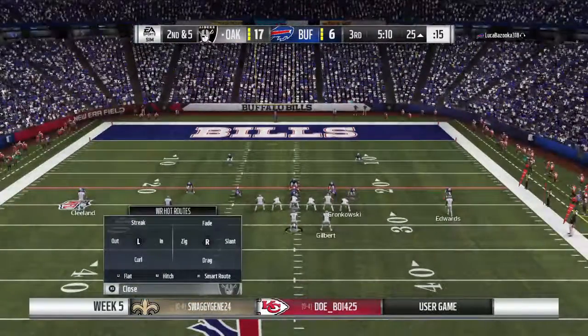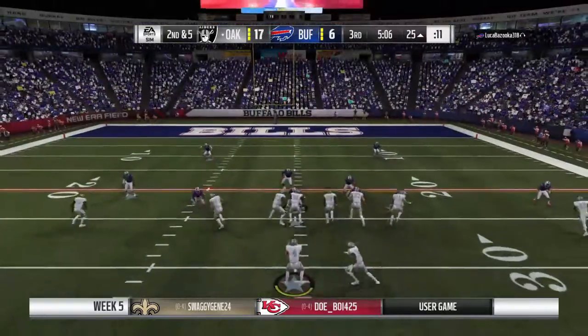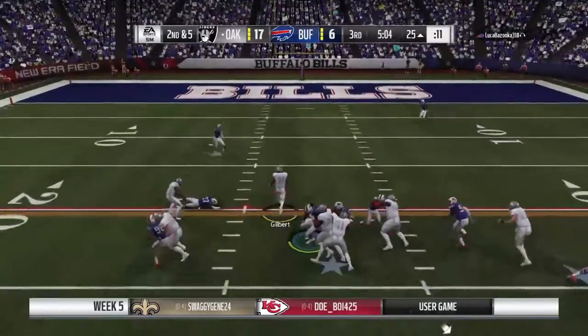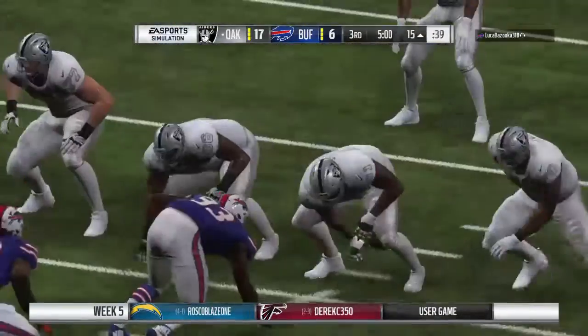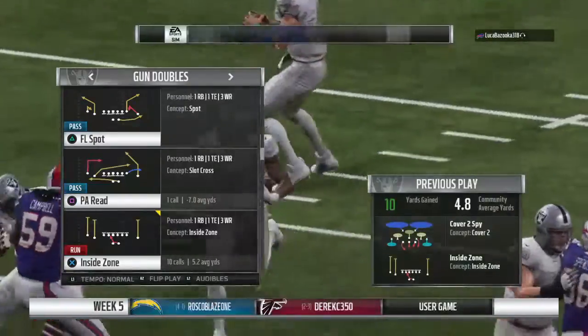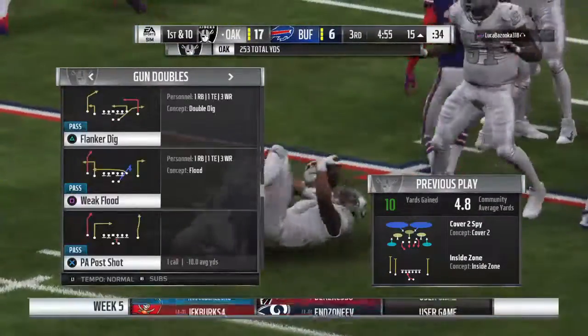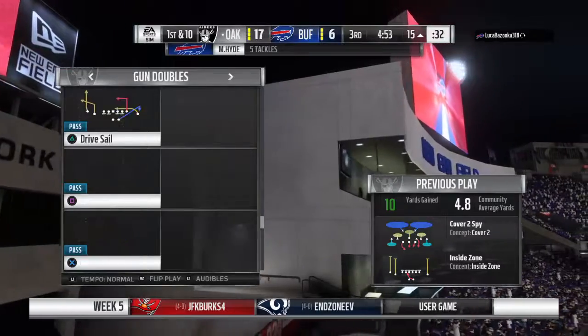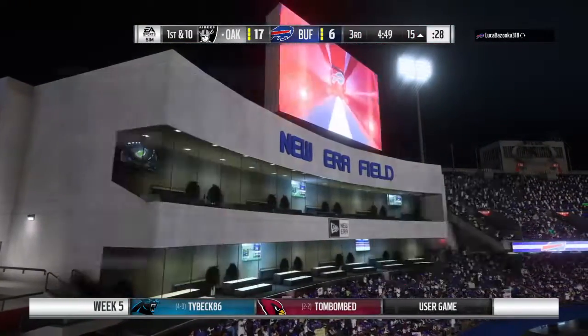2nd and 5 after the 5-yard completion on first down. They'll run it now out of the gun. And taking it to the 15-yard line before he's brought down. A pickup of 10, and it's enough for an Oakland first down. Some big plays in the passing game on this drive, and here's one out of the running game. So the passing game loosening things up. Now there's room to roam.